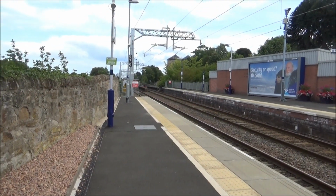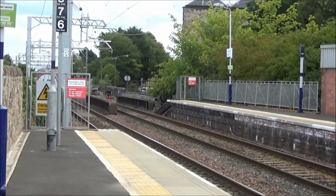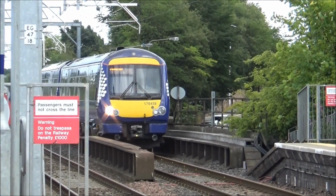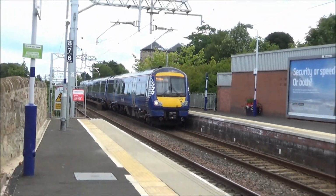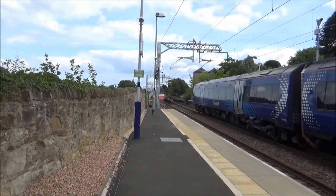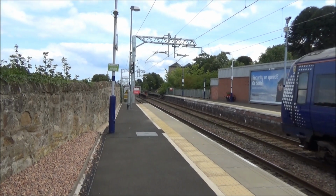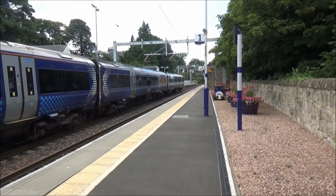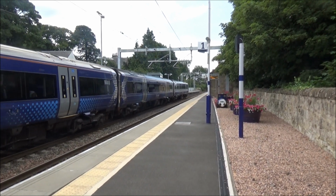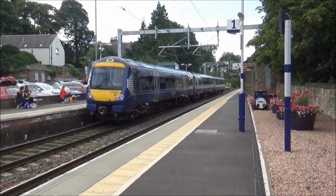Okay, arriving here now is the 1356 ScotRail service to Dunblane from Edinburgh. 170458. Okay, departure now is the 1356 ScotRail service to Dunblane from Edinburgh. 170458.